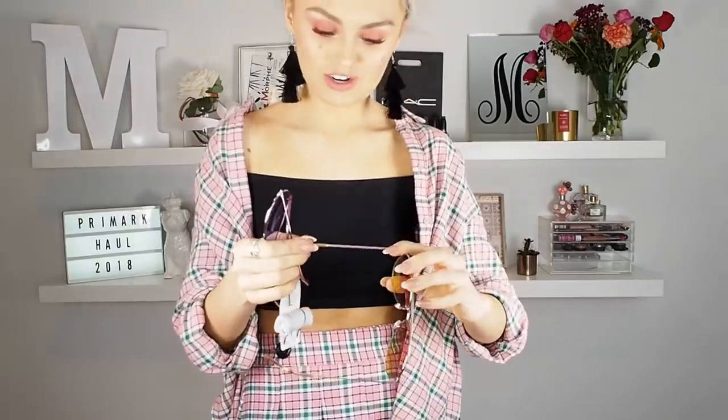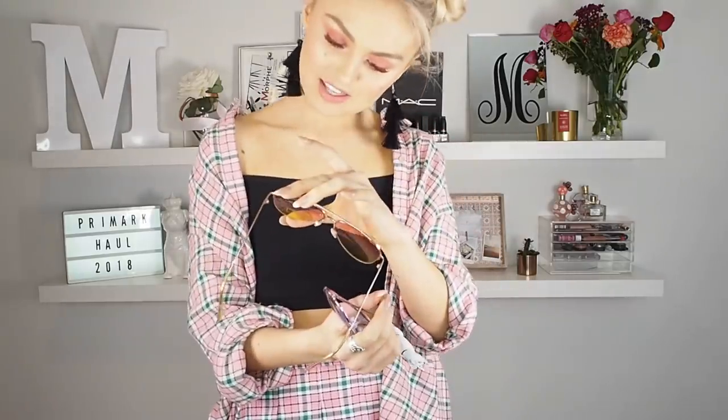Here we have the sunnies. They're like a pink to yellow ombre, and they're in an aviator style, which I really appreciate. They're just really funky. And I think they say that they are UV protection, but category 1. So I'm assuming for £3, they're probably not gonna keep your eyes that safe, but it's the thought that counts.